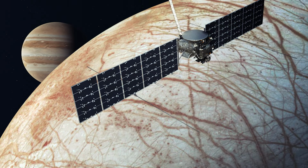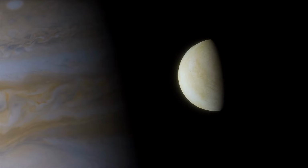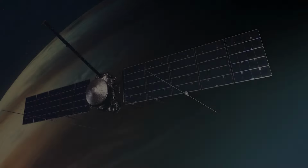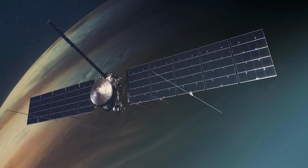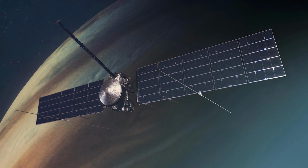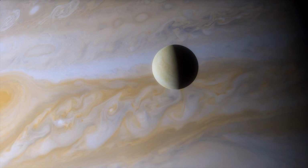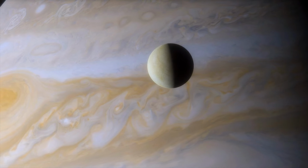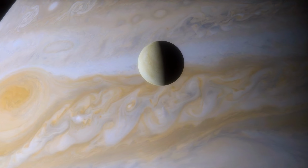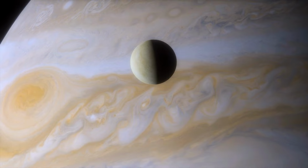NASA's upcoming Europa Clipper mission, set to launch in the 2020s, will closely examine Europa's ice shell and subsurface ocean. Instruments will investigate the moon's surface, looking for signs of habitability, and study the composition of the plumes. If life exists on Europa, it is likely to be microbial, existing in the ocean depths or in the icy crust itself, perhaps in niches where the water is kept warm enough for life to flourish.